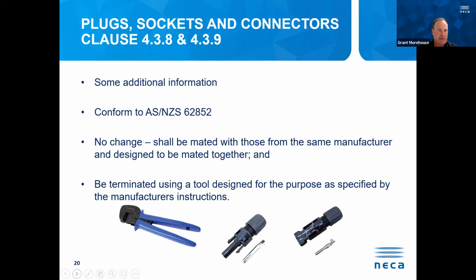Plugs, sockets and connectors. So clauses 4.3.8 and 4.3.9. There's additional information there. Conforming all connectors, plug sockets need to conform to AS/NZS 62852. No change in some parts. So they shall be mated with those from the same manufacturer and designed to be mated together. So you can't mix and match sockets, plugs and connectors. Be terminated using a tool designed for the purpose as specified by the manufacturer.